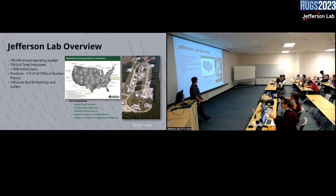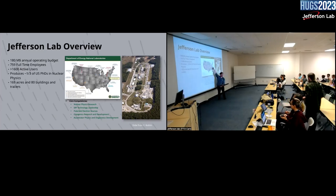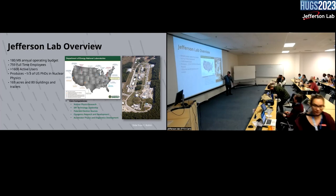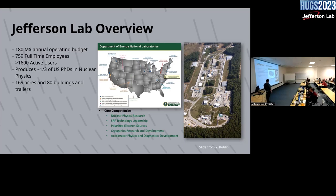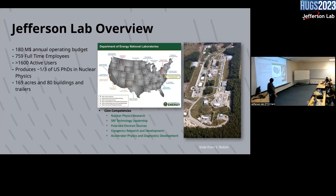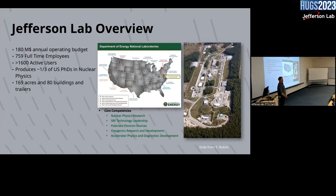Quick overview. We are in Newport News, Virginia, and there's the overhead view, with A, B, C, and D up in the corner. You all got the tour, so you know roughly what's going on. We are a nuclear research facility; we do nuclear physics here. We also lead the world in SRF technology. We were the first major installation for SRF linacs in the world, and still have arguably the largest SRF institute in the world as well. We are also very strong with polarized electrons, and our cryogenics and accelerator physics are top notch. You can see the annual operating budget as well. Some of these numbers might be a little out of date, since I stole a couple of slides from Yves, so apologies if they are not spot on.